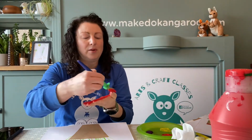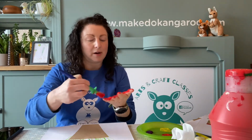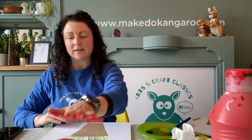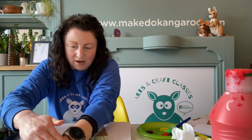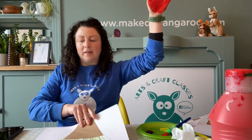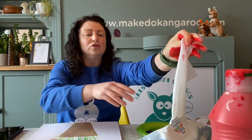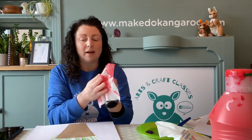I'm gonna put another bit of paint on my hand because I'm gonna do another red flower, like so. I'm gonna go, like over here. So difficult to know where to put your hand. Right, I'm gonna go all the way down. Press those fingers. And up. Now, I've got quite big hands compared to you probably. So your handprints may not take up as much room of the paper as my handprints are taking up.